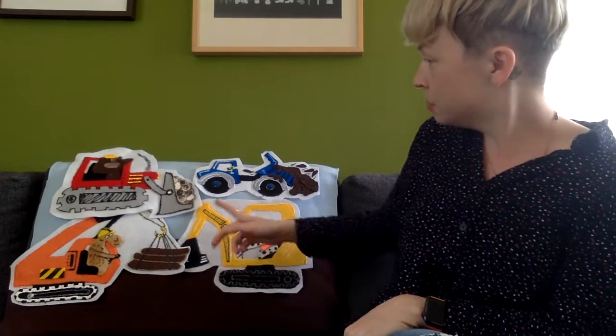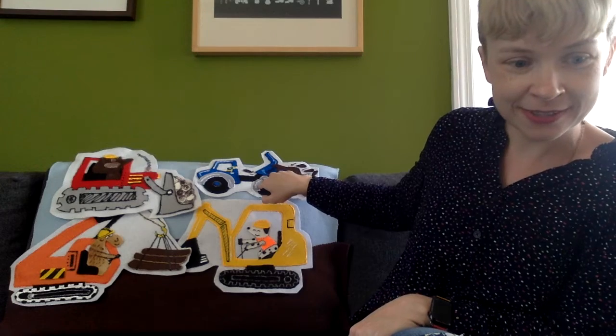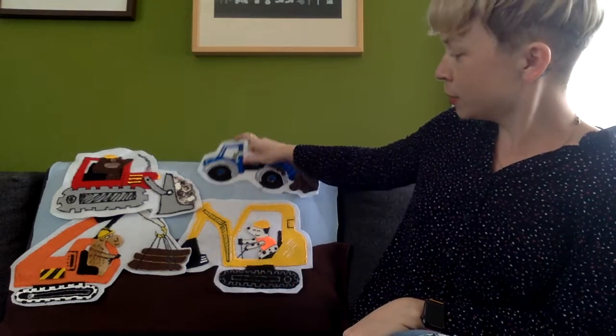Well, look at this. It's all the machines together making all those noises. Can you say them after me? Dugger, dugger, digger. Brum, brum, wee. Dump, splat, crash. Tug, tug, beep. Good job. What are they building?